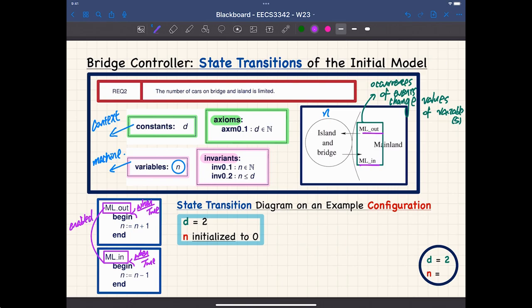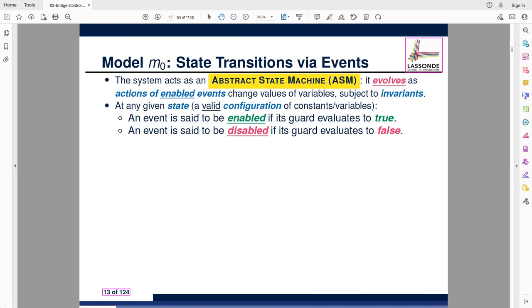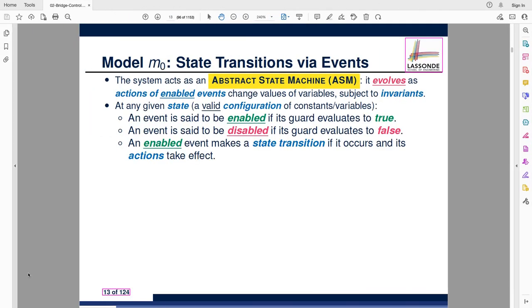As a design principle, you really don't want some event to be always enabled. There should be some constraint, usually, all right? And we're gonna see how problematic this might be in a moment, okay? All right, so we'll talk about enable and disable. And then, if the event is enabled, that means the action can take place. And we want to make sure the resulting states by taking the action will still satisfy the invariants. And we're gonna do an example.